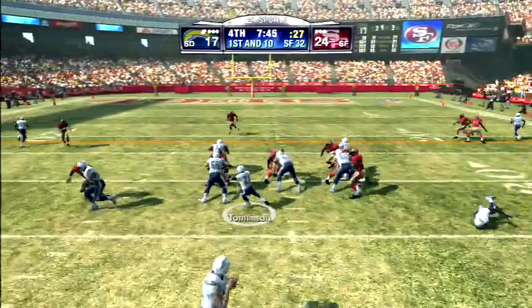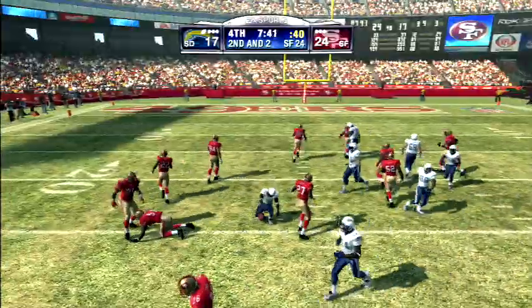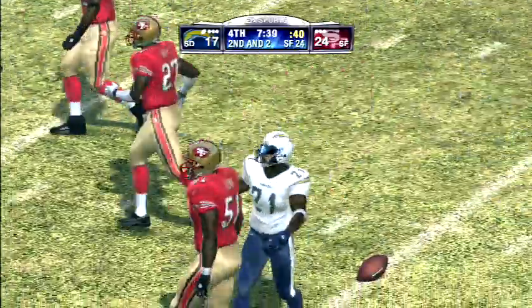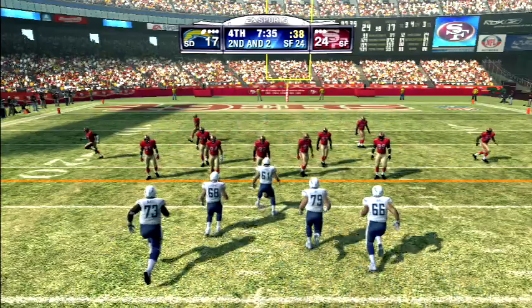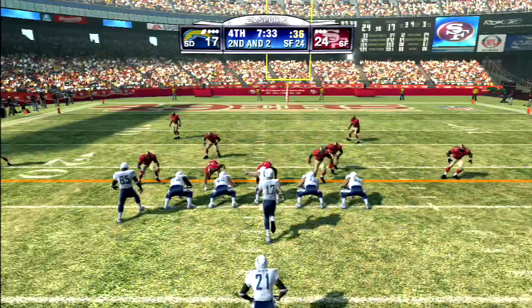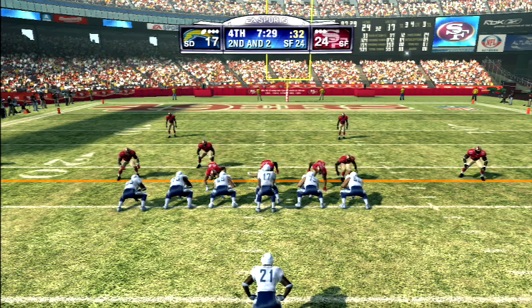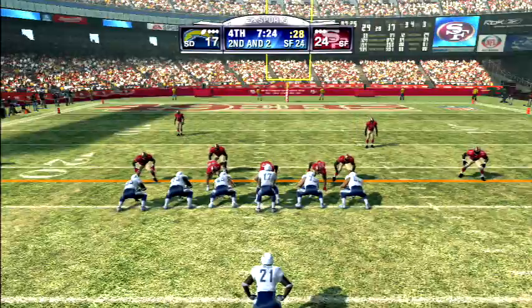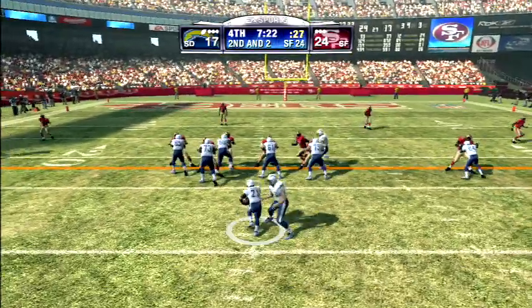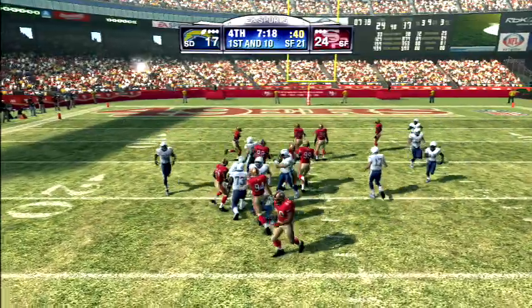They hand it off. Tackled at the 24-yard line. Tomlinson gets 8 yards on the play. 2 yards away here on second down. Single back formation. And they'll run him again. Brought down at the 21. One first down after another.